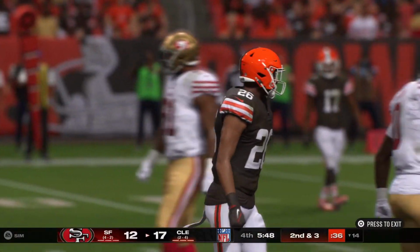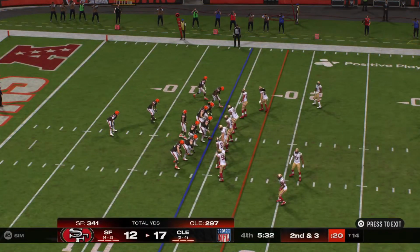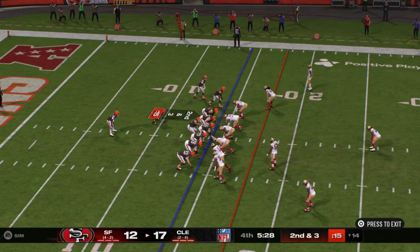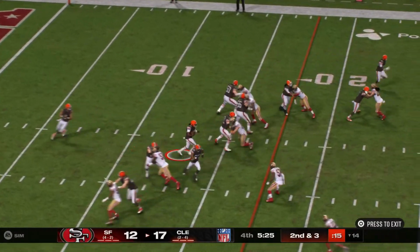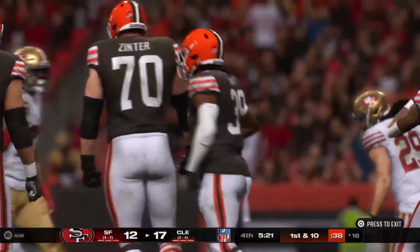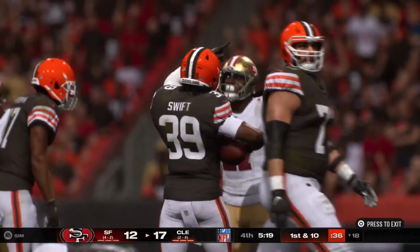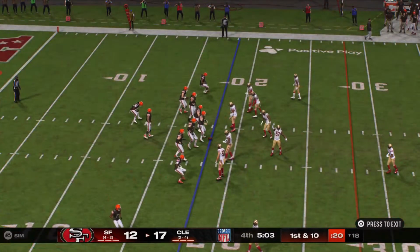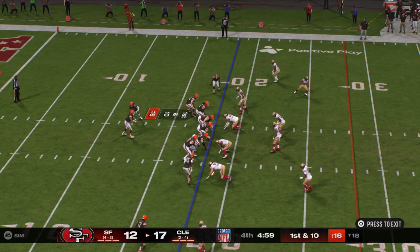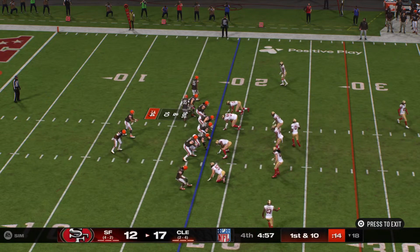That's good. The completion there for 7 yards, and it'll be second down. Second and 3 at the 14-yard line. They will run straight ahead with Swift. And he'll be a couple yards shy of the 20 at the 18. 4 yards the pickup, first down. And the Browns, first down. First and 10 at the 18-yard line.